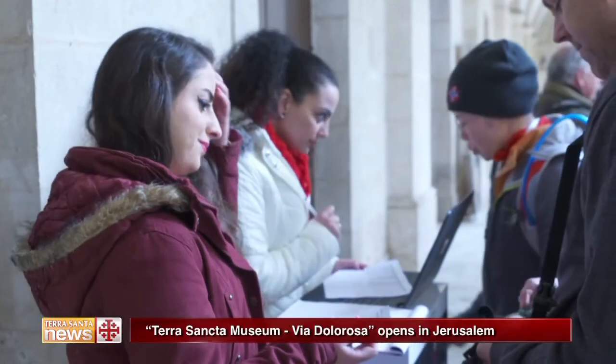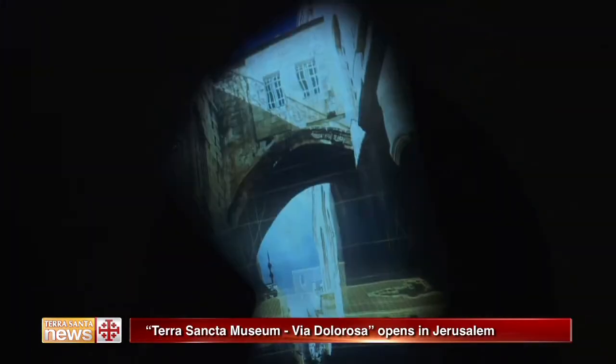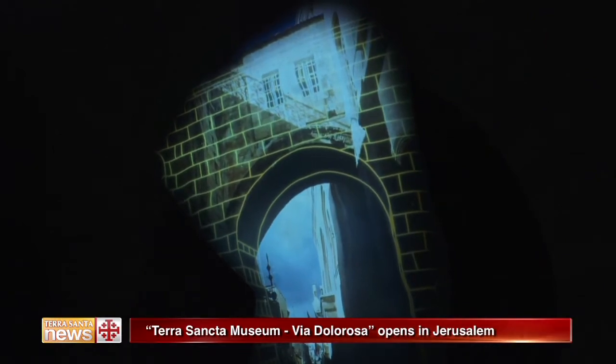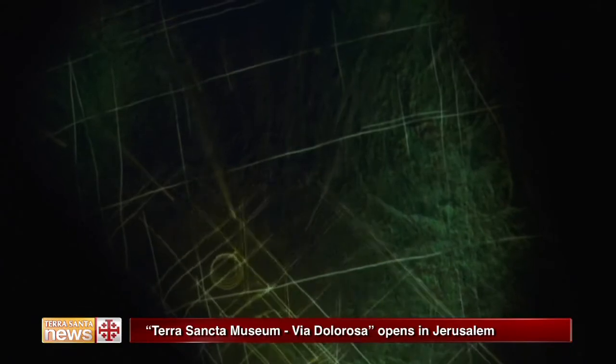The visit, accessible in 8 different languages, lasts 15 minutes and is divided into 3 phases, mixing the multimedia experience with that of an archaeological site. It's very special because it's not a normal museum format, but this combination of light, sound and projections helps the visitors to find the way to understand the story better, and it's a very emotional way of storytelling.